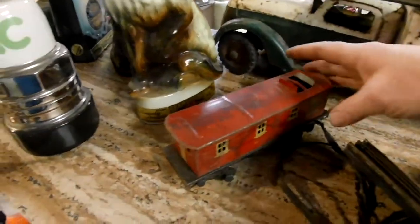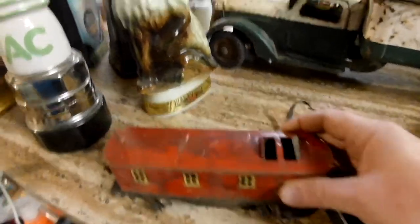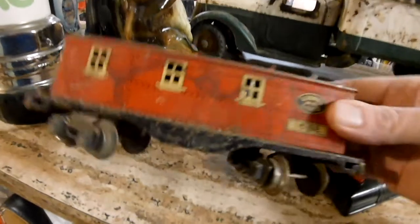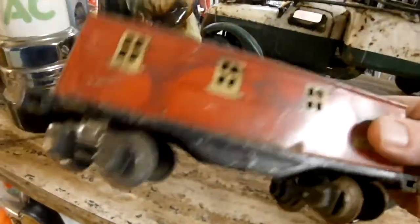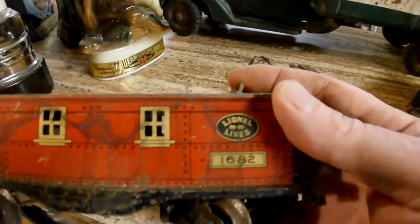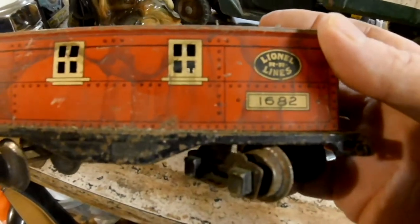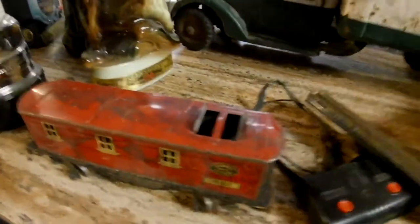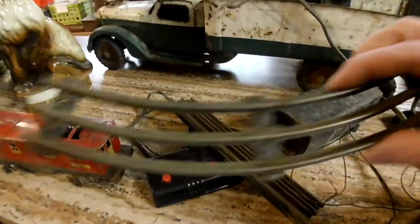First thing, I found some Lionel Trains. Now, Lionel Trains, the ones that are going to be worth the most money are the pre-war ones. These are not pre-war. These are still tin. This is a caboose. 1682 is the Lionel Railroad. You can see there, these are all O-gauge. O-gauge are the bigger track. This is the bigger track.